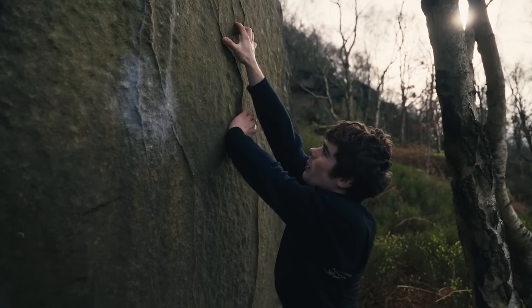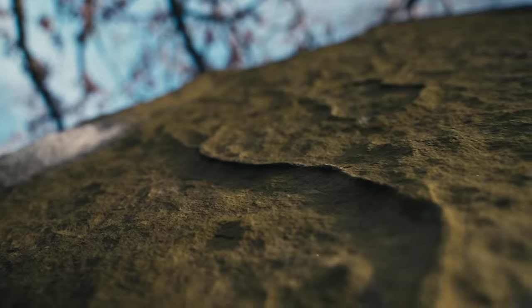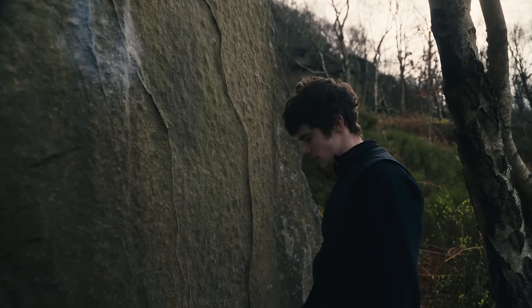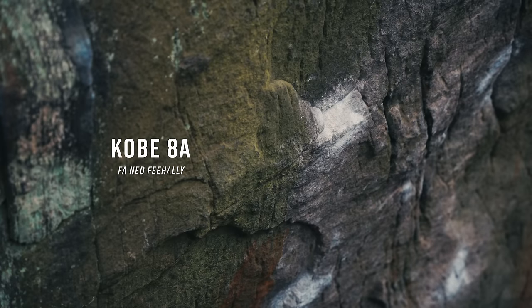I think they're made by iron deposits in the rock, so they're harder, and then whenever the rock is eroded, everything else will erode faster than these strips of iron or harder rock, so you get these snakes, to put it scientifically. I first came across Wharncliffe when I saw a video of Ned Feehally climbing Kobe.